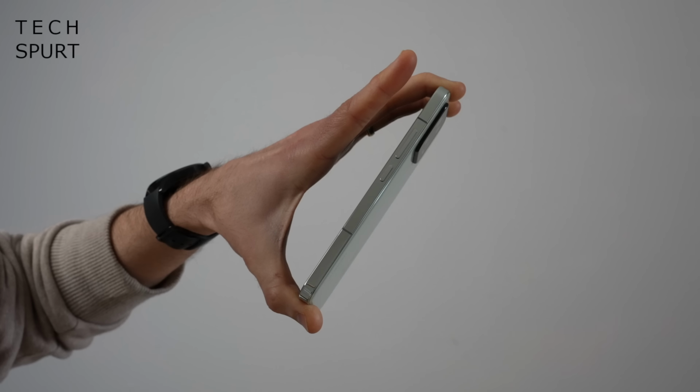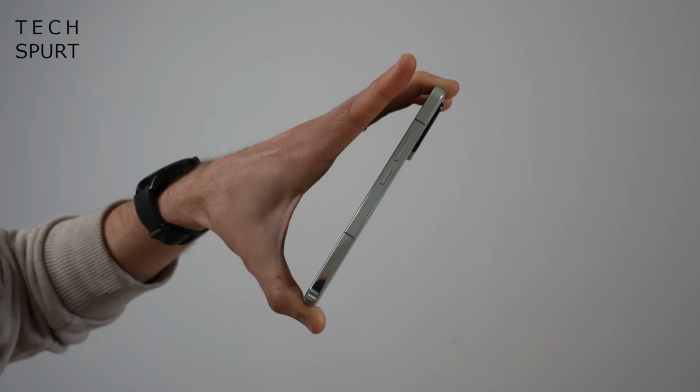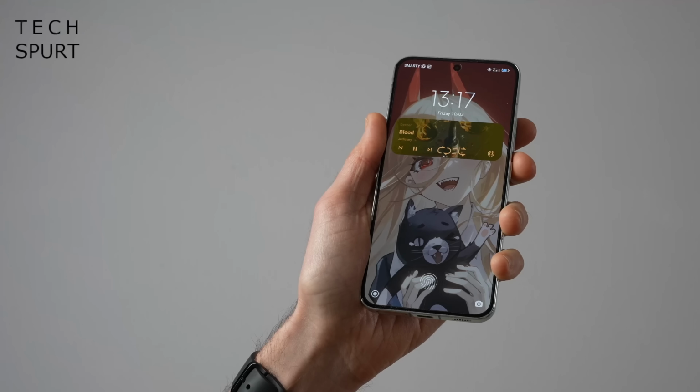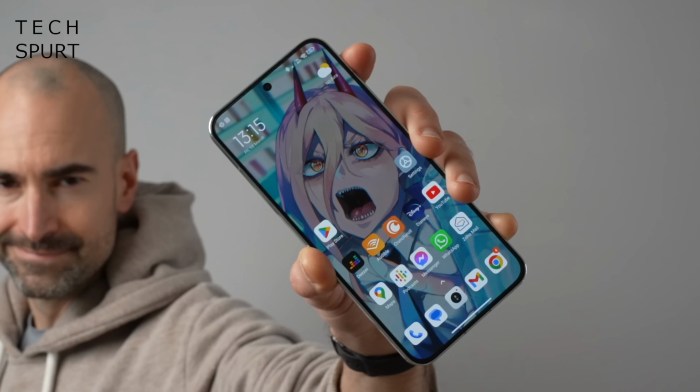At just 189 grams, it's rather light for a flagship as well, while the screen is perfectly flat rather than curved at the edges, still with minimal bezel action surrounding it. You've got a glass front and back here with an aluminium chassis sandwiched in between, all traits that it once again shares with Samsung's Galaxy S23.